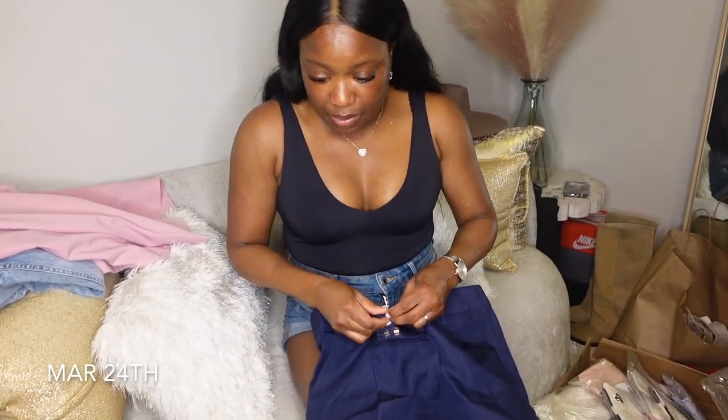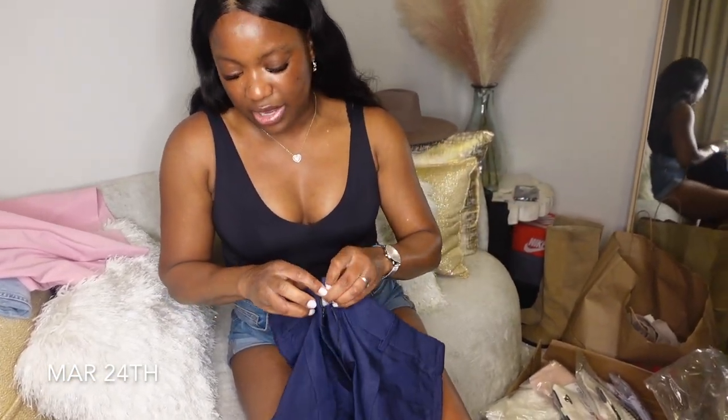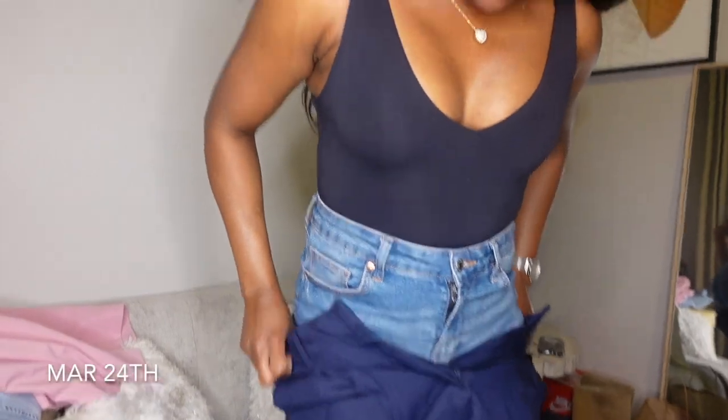Guys, anything that doesn't fit me, I'm returning it. I'm not even going to waste my time to find a different size. I'm not doing that. But I have a good idea that it's not going to fit.